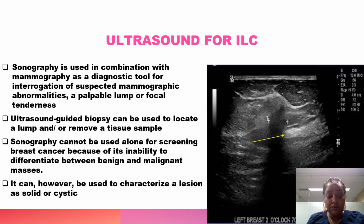The next one is an ultrasound. Ultrasound is not used for screening purposes, but it can be used for characterizing a lesion, whether it is solid or cystic, and it's also used to locate a lump for biopsy and measure the size of the tumor. In this image, the yellow arrow is showing the tumor.